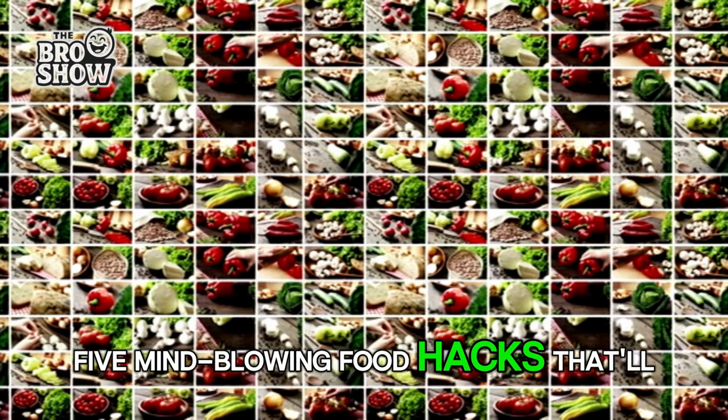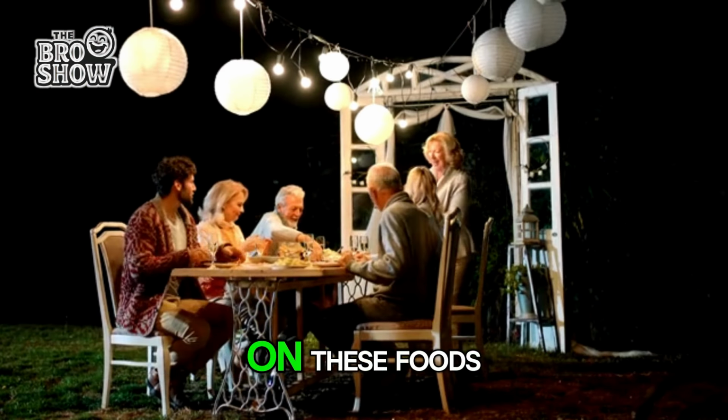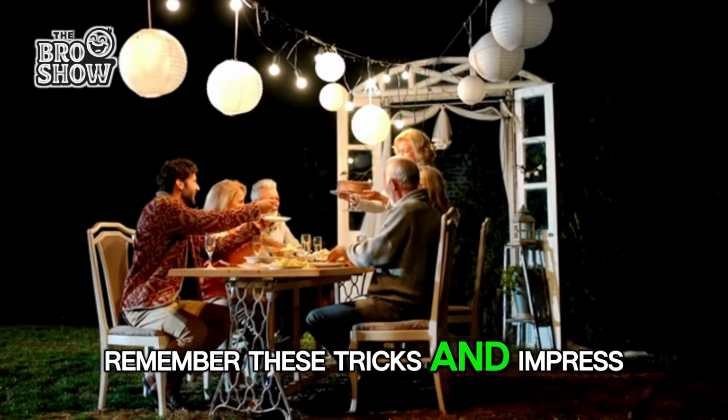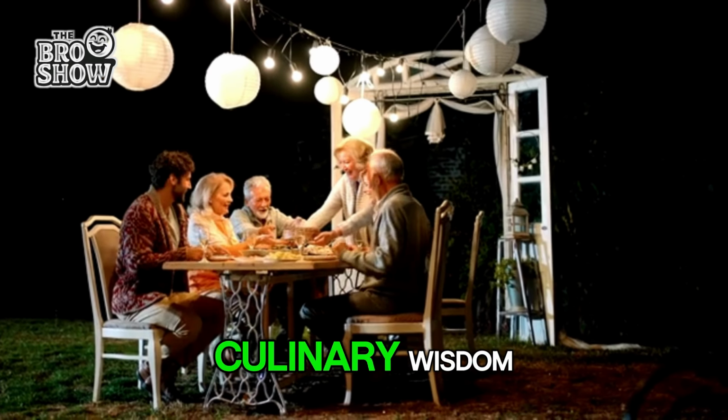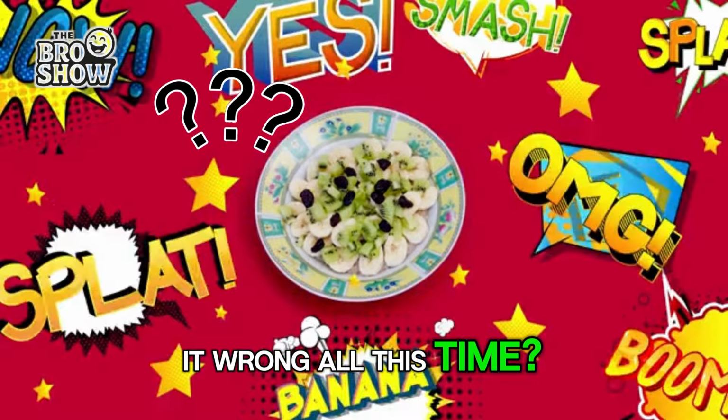So there you have it, folks. 5 mind-blowing food hacks that'll revolutionize your eating game. Next time you're chowing down on these foods, remember these tricks and impress your friends with your newfound culinary wisdom. Who knew we've been doing it wrong all this time?